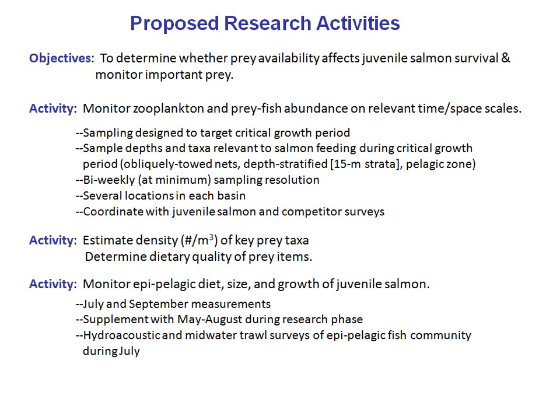And then I'll just segue to some of the proposed activities. Again, the idea of merging the prey supply information with times and spaces that are relevant to feeding and growth of the juvenile salmon. So monitor zooplankton and the prey fish abundances at the appropriate time scale, so those critical growing seasons from, say, April through September. The sample design needs to pay attention to depth. As I indicated, we've got fish that are in the upper pelagic zone, so depth stratified sampling is going to be important.